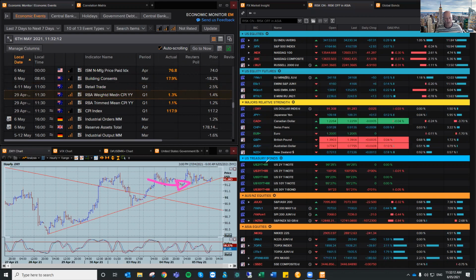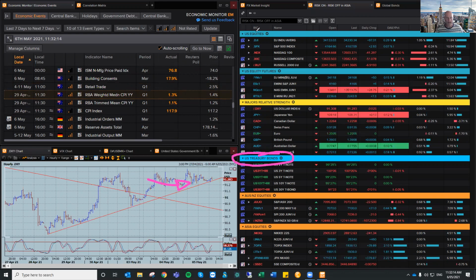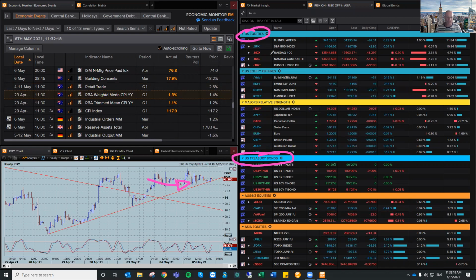The treasuries, well, they're on the sidelines a bit. So are equity markets. We're all waiting for this data to see what impact that has on the Fed and future interest rates, and that's where the currencies will get their clear direction.